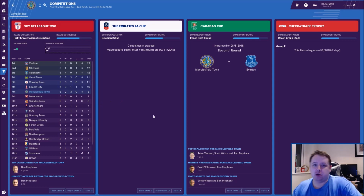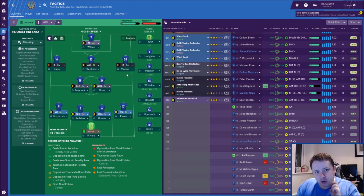A change of system required because the 4-4-2 that we were employing no longer worked. So what does that mean? 4-2-3-1 is what we're going with, which is actually the very same system that I used in Football Manager 2016, I think, or 17, maybe a 16, 17 crossover. So it's pretty much that.